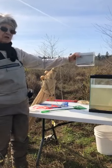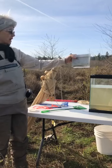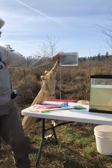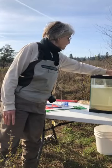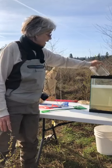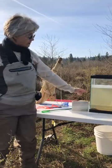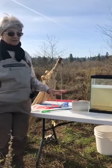Now there's another species of lamprey that lives side by side with this fish, and it's called the Pacific lamprey. Now, the Pacific lamprey will start its life just like the western brook, except when it gets to be about 5 to 7 years old and just about that size, it will transform into an anadromous fish.